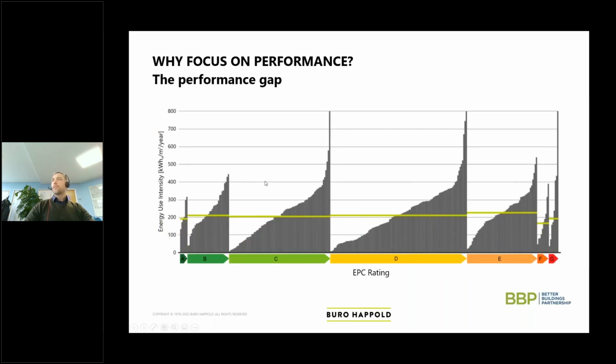This is a slide that most people will have seen. I don't know if everyone in the audience will have seen it, but essentially each bar represents a building. The vertical axis is how much energy it uses, normalized per square meter. And the buildings have been grouped in their EPC rating category. And so this essentially shows two things: that one, you get a huge variation in energy use across a particular EPC rating. The second thing it shows is the average actual energy use, which is the green line, shows that there's little or no correlation between EPC rating and actual energy performance.